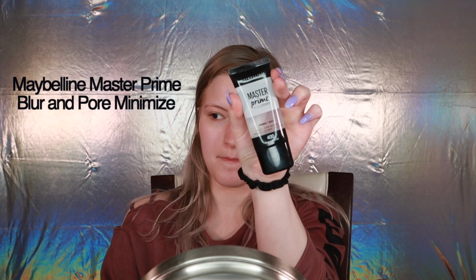So I am just going to, you know what? Before I go in with this, I better moisturize. So I'm gonna go in with the Garnier Skin Active Moisture Balm, just to moisturize my face. I don't really have too many dry patches on my face right now. My nose does get pretty dry in the winter though, so it might look cakey on my nose. I'm not 100% sure. And I always like to bring the moisturizer down my neck because I blend foundation down my neck. And for primer, I'm going to go in with the Master Prime Primer and Base Blur and Pore Minimize from Maybelline. This is a really good drugstore primer.